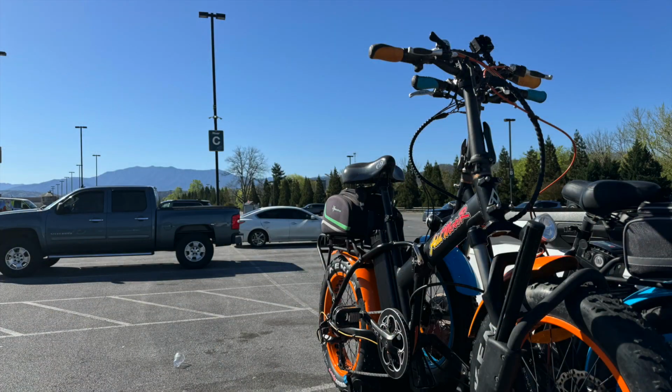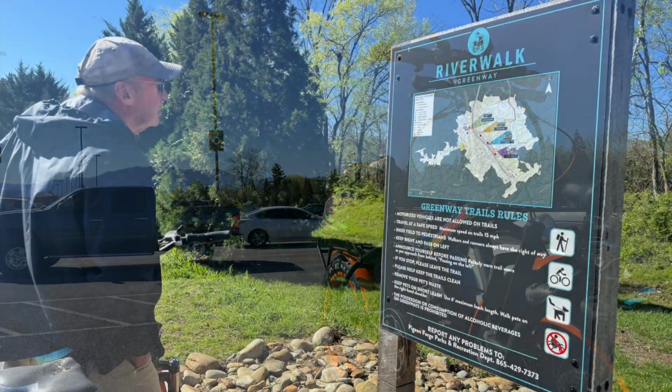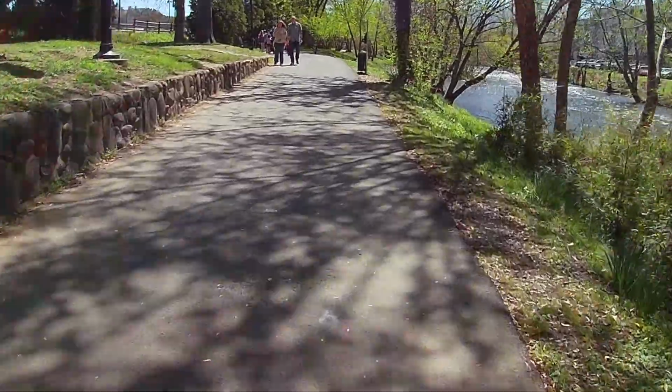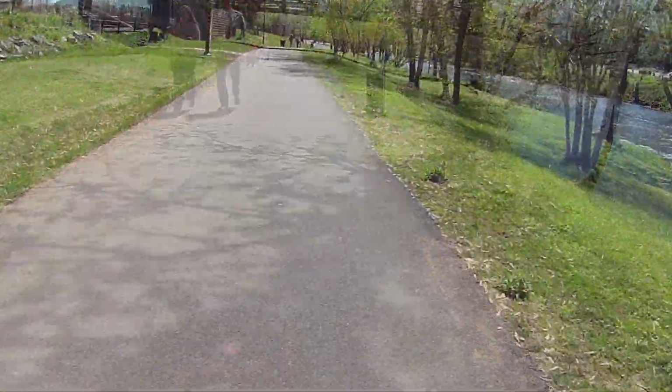You can access the Riverwalk Trail from the island, so we brought the Bronco bikes along. This 6-mile trail parallels the Little Pigeon River and connects several popular areas of town.